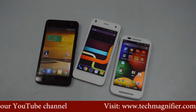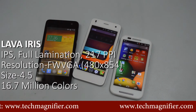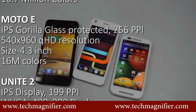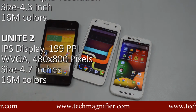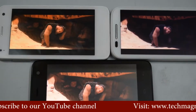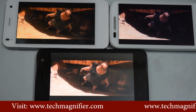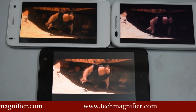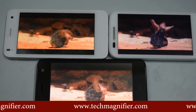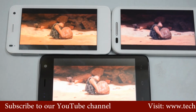Next, we're talking about the display of the phone. You can see the display specs on the screen. As you will see, the specs are mostly similar, the screens are almost similar, but let's check a video comparison where we check the display and color output of the phone. The video is running similarly on all three phones. As you can notice, the color quality of X1 is better than both Moto E and Unite 2.